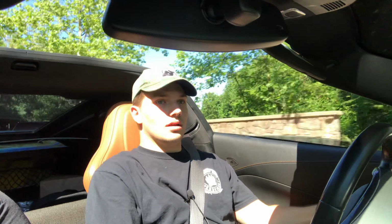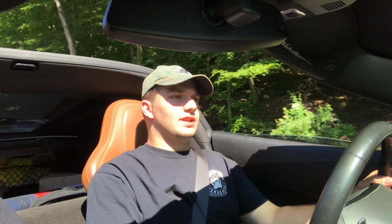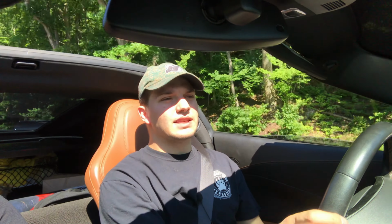Alright guys, so now I'm driving this Corvette and I mean it just feels so good. And the exhaust sounds amazing as well. And it's really crazy too, because it still feels like a front engine rear wheel drive car, still feels like a muscle car, but it handles like it's a sports car. I mean it handles amazing.